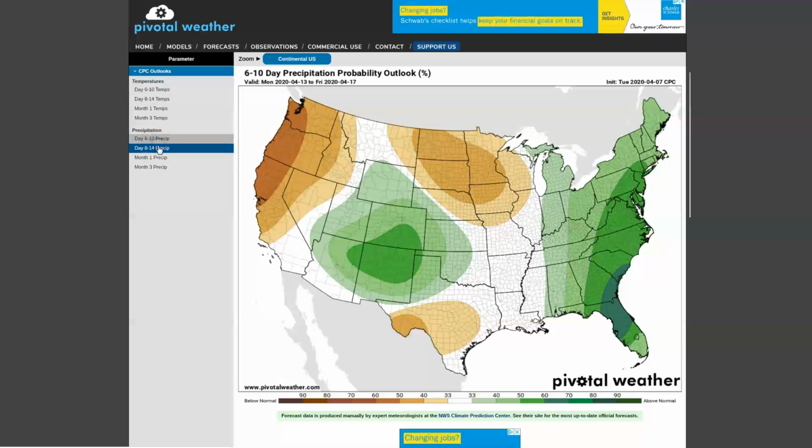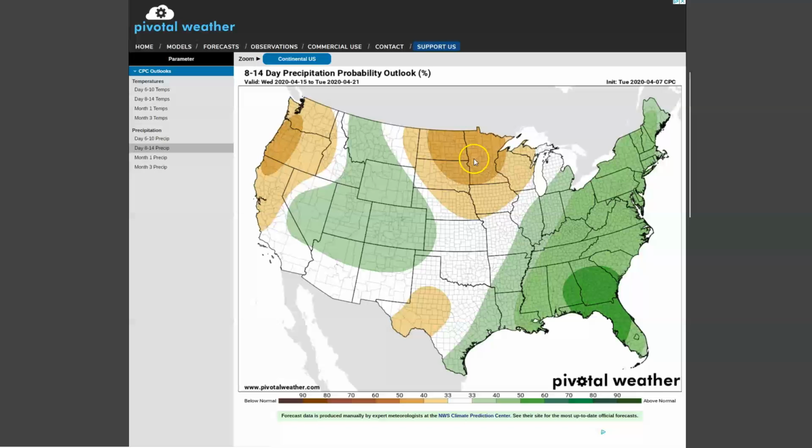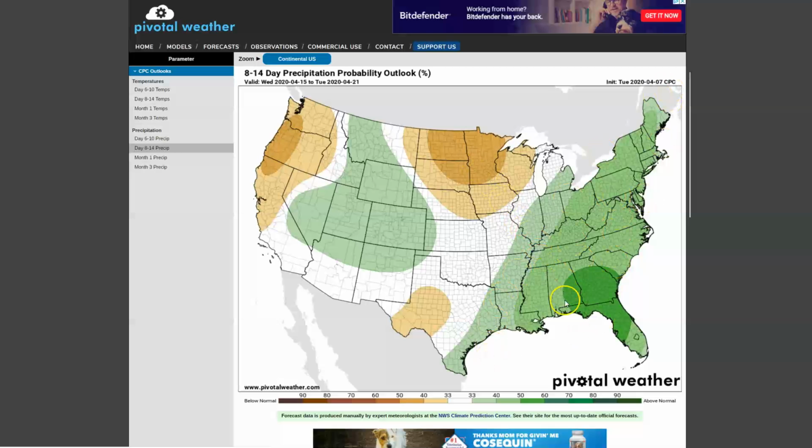And then finally, as the 8 to 14-day precipitation outlook comes in, we can do this now. This is valid the 15th through the 21st of the month. It's still wet on the East Coast, especially across the Mid-Atlantic and Florida, and portions of the Intermountain West and the Central Plains here. Dry across the northern plains, and of course dry on the northwest coast. So everything's shifting around just a little bit.